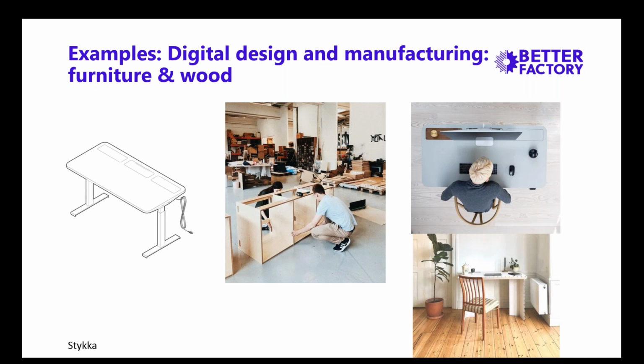Please be aware that we have some further details in the guide for applicants on each sector, and you can see there some detailed description of some ideal or example projects we are considering. So right now we are looking at an example of digital design and manufacturing, which is furniture and wood. This is a concept in which the models are first made by hand, and then used to make molds, which in turn are then used to produce larger quantities. So this gives the possibility of making products in larger series, yet retaining a unique character. This is a possible project that the Better Factory could consider in this open call.